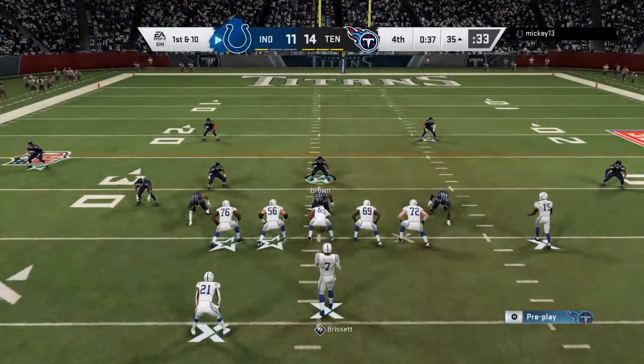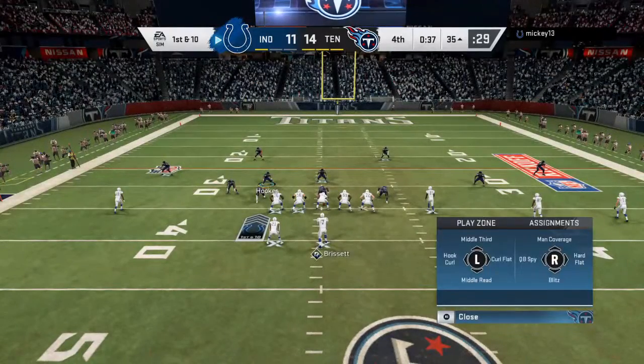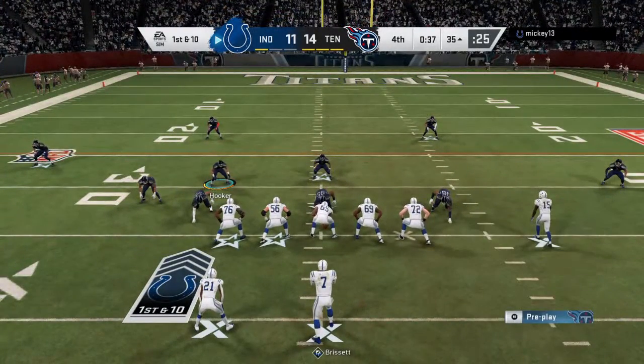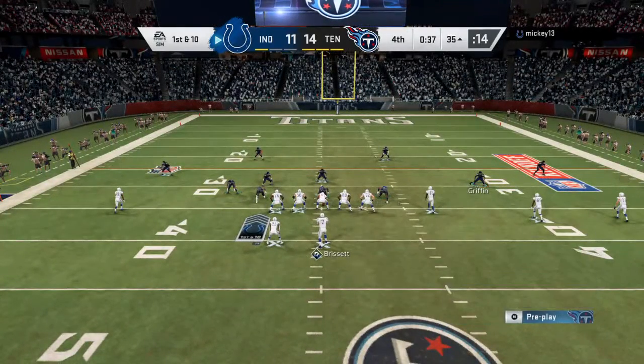Ball up to the 35 now as they come up on 1st and 10. Here we go, 37's the Mike. Mike 37. Watch the run. Watch the curls. Under 10. Under 22. Jet Bomber.